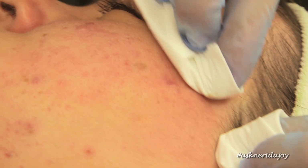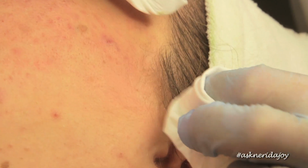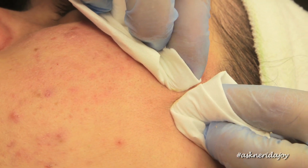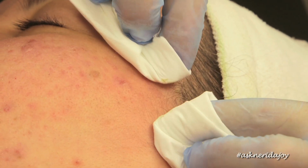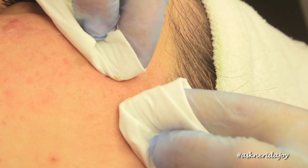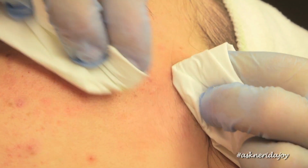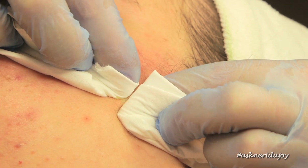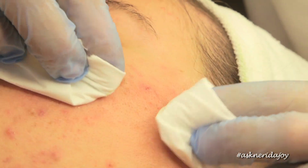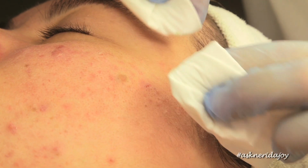Now see how a lot of the time there's a lot of extractions needed, often in the hairline. People, it's really important when you're cleansing your face to make sure that you're cleaning the skin out here in the hairline. You're using your cleanser really well. You're using whatever treatment products that you need to use. But it's really important to make sure that you're cleansing out there by the hairline, up here by the ear, by the temple.